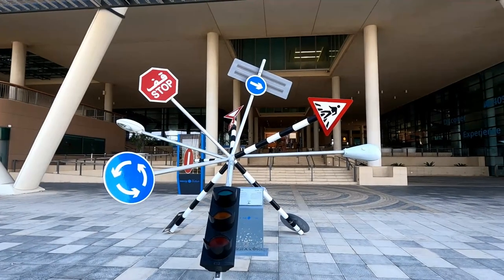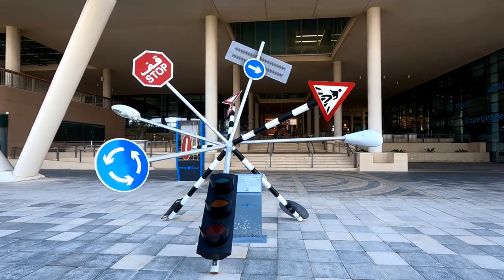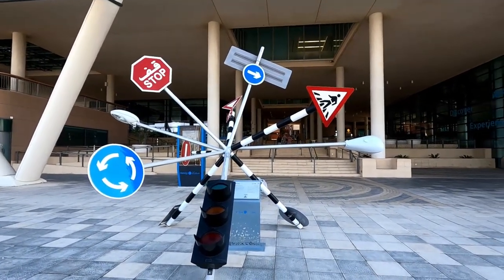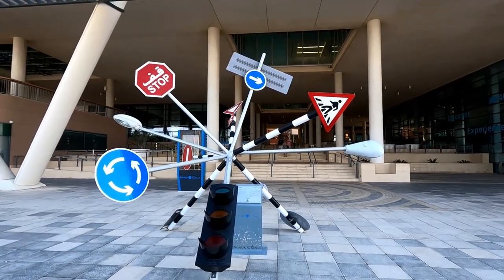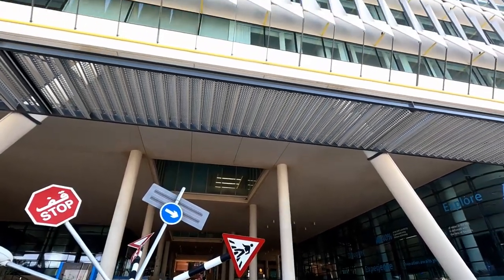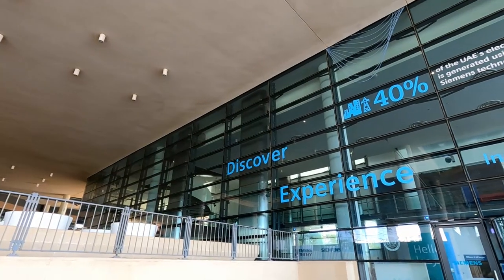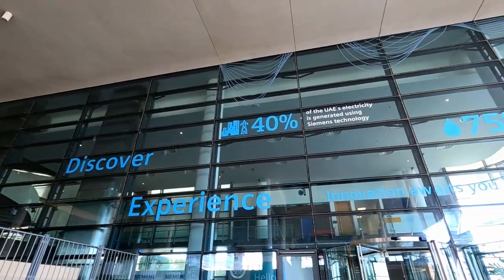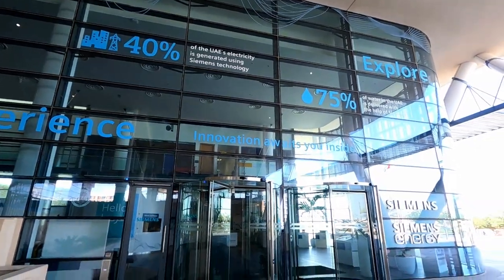There's a very interesting art installation by an American artist, Brad Downey. It's called Signs of Life, and it's showing how important cars are and wayfinding to find our way through life. And it's underneath the Siemens building. This is the Siemens building. It says that 40% of the UAE's electricity is generated using Siemens technology.